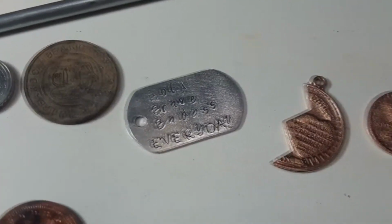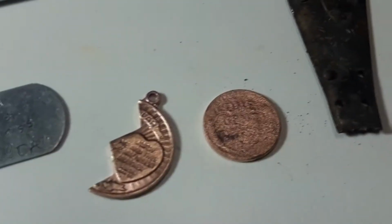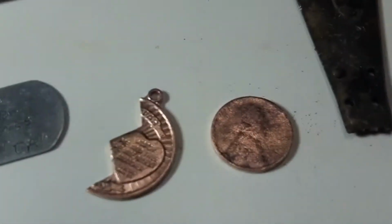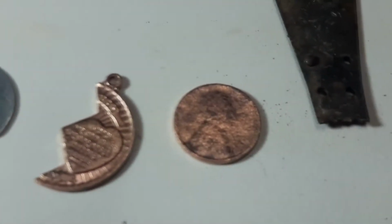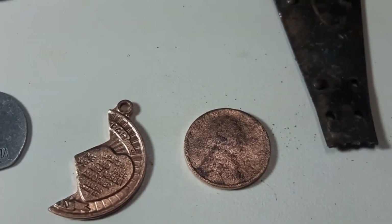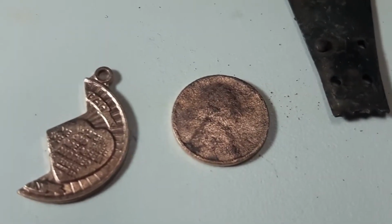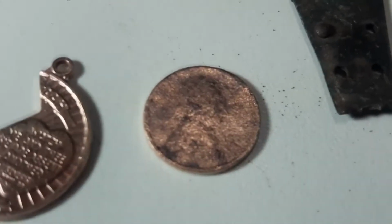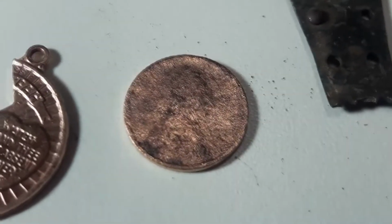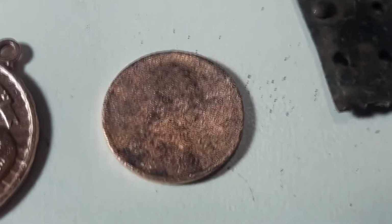Now, my favorite thing, far and away, it's hard to see, that's a Wheatie. It's in terrible shape. I had to clean it to find out what the date was. I was getting the 19-something-4 and the D mint mark. It's a 1924 D wheat cent. And you'll have to trust me on that one, I guess, because I can't really get it super clear.